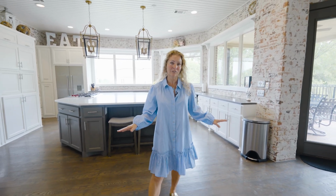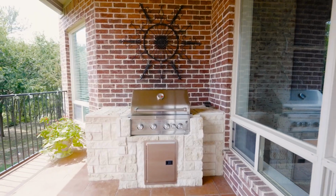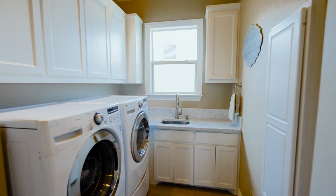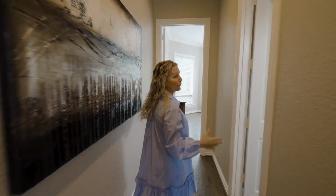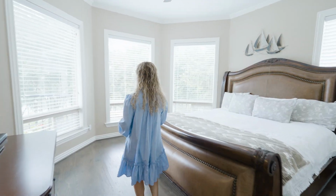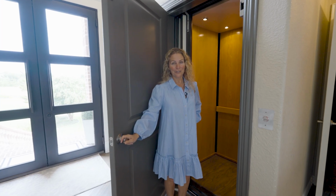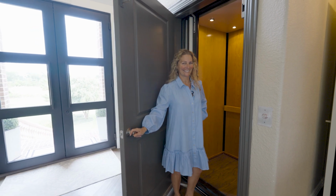Also on this main level, you'll enjoy a beautiful outdoor patio that has a beautiful grill. There are 2 full bedrooms back here, a full-size laundry room, full-size bathroom, and again, beautiful views of Lake Texoma. Enjoy that when you wake up. I'll meet you upstairs where we'll see the primary bedroom and more living areas.